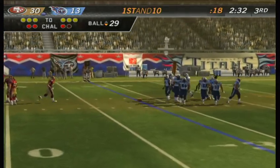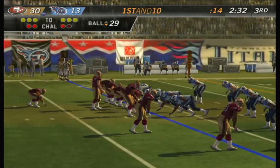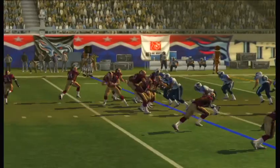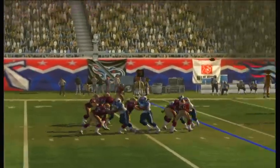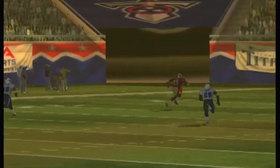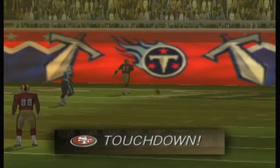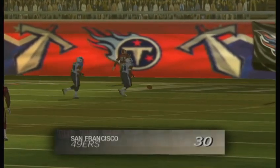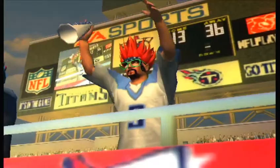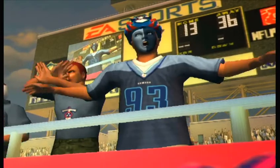It's first and 10. Will start the drive at the 29-yard line. First and 10. Hey, watch that screen. Titans come out in a 4-3. Watch the man. Pressure with the throw. And it's complete. The 40, the 30, the 20, the 10. Touchdown, 49ers. The quarterback went through his progression and found a receiver that he thought had the best chance to haul it in for the score.